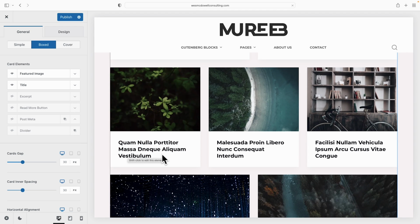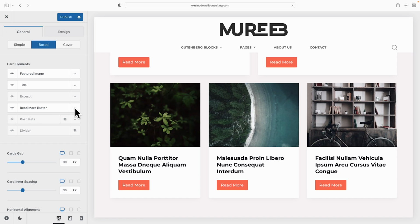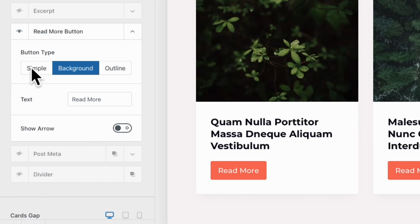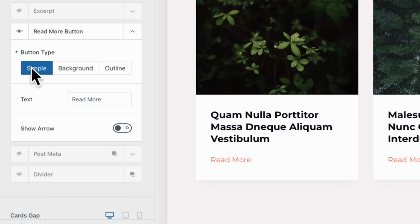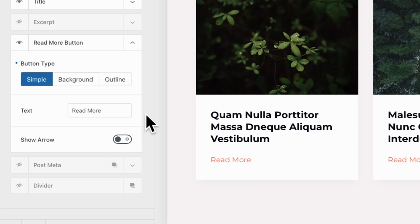But one thing we're missing here is actually a button that tells people that they can read the rest of the story, right? So to turn something on, we're just going to find it. It's grayed out here. That means it's hidden. We're going to turn it on by clicking on the eyeball. And there we go. And if we click on this downward arrow, we can choose how that's displayed. Right now, it has a background color. It's a button. We can make it simple to where it's just text, or we could do it outlined. I think I'm just going to go back to simple. And if you want to change the text, maybe you want it to say, read story instead of read more. You can show an arrow if you want. And I think that looks pretty good.